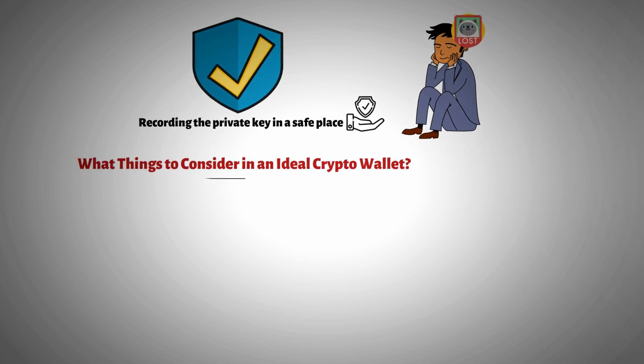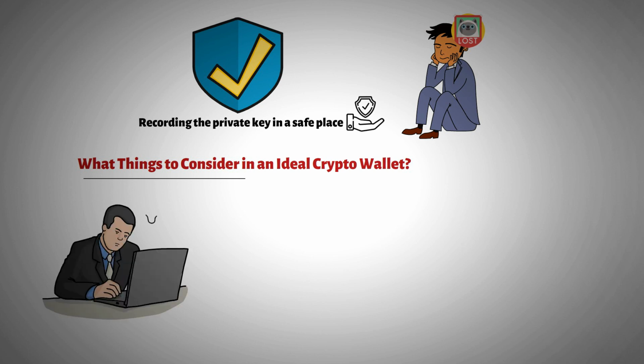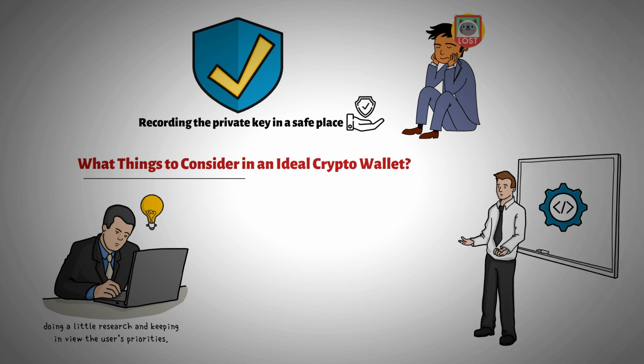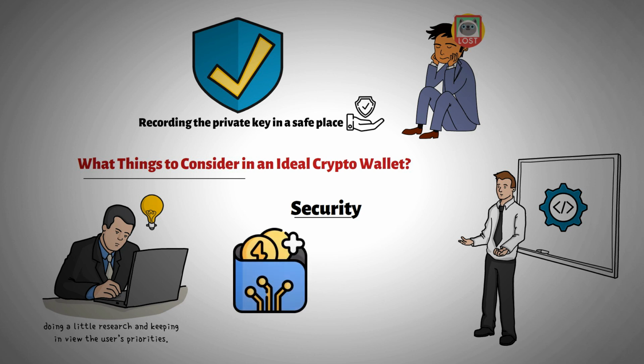What things to consider in an ideal crypto wallet? An ideal crypto wallet is chosen by doing a little research and keeping in view the user's priorities. However, we are here to offer you the factors that should be considered before getting into the process. Security. Every crypto wallet comes with a range of security options, so one should consider what they are offering before investing your money in them.